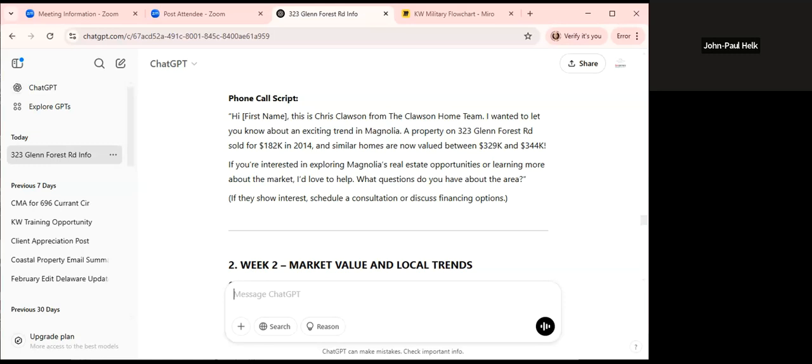It reaches into Zillow, Redfin, all the open search sites, and it will tell you a loose number. You can use that and say, create a marketing plan, create a social media plan, create a Facebook plan, create whatever kind of plan you want, and it'll generate it just like this.